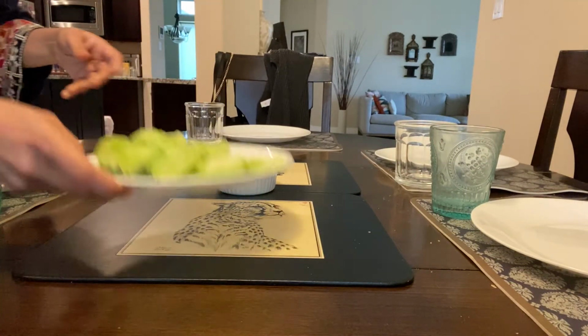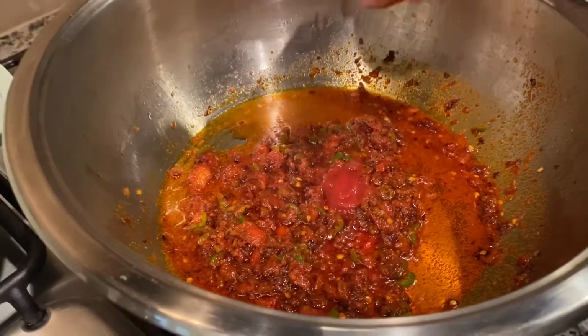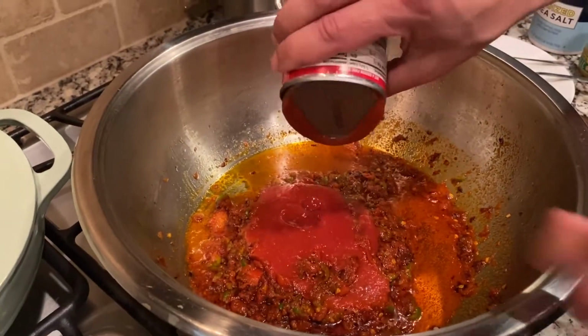Water, some cucumbers. We open our fast with ajwa dates these days, loving it. And this is the progress on the chicken curry.